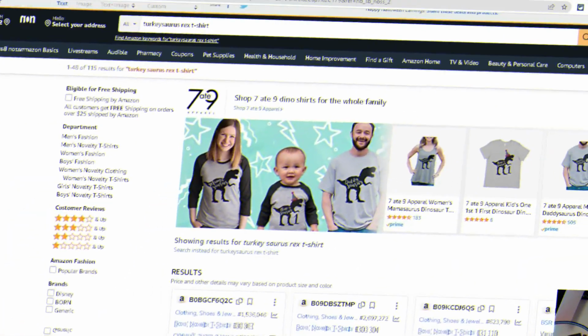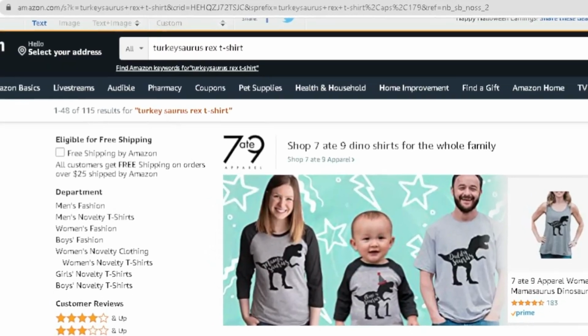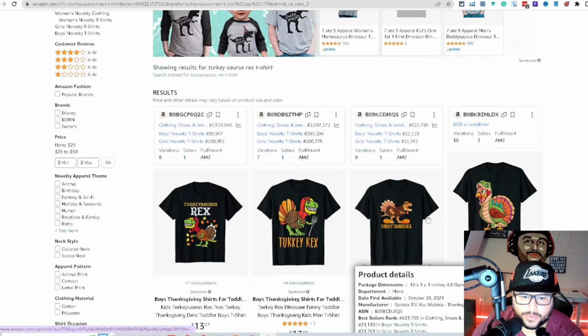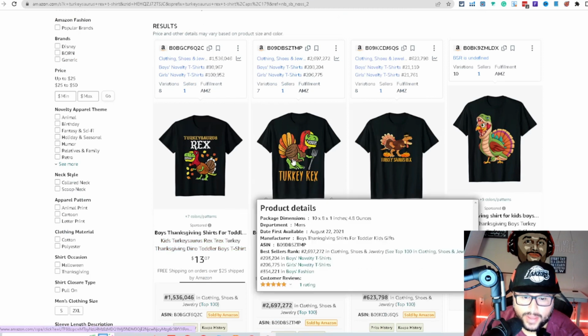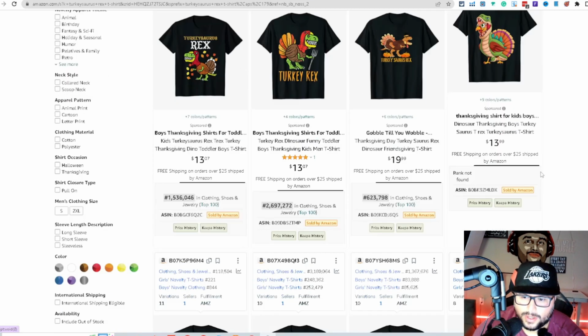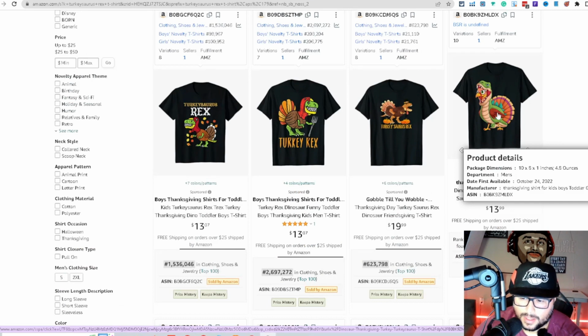Okay, so the first niche is going to be Turkeysaurus Rex. As I come down here, you're going to see the examples. You have a T-Rex dressed up as a turkey. He has a fork. Turkey Rex, Turkeysaurus Rex. You can see another one, and then here is another one that's pretty cool. It seems like it's newly listed.